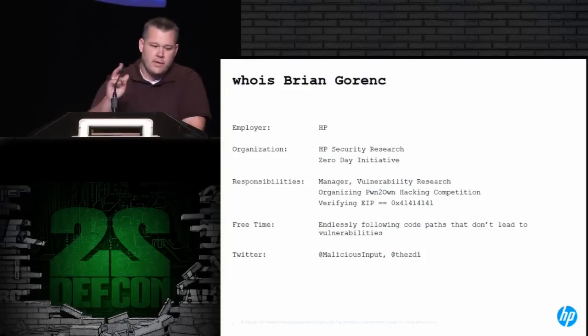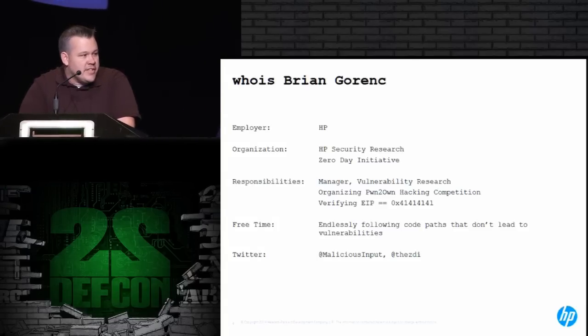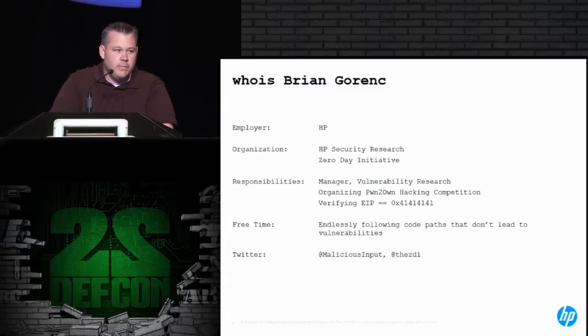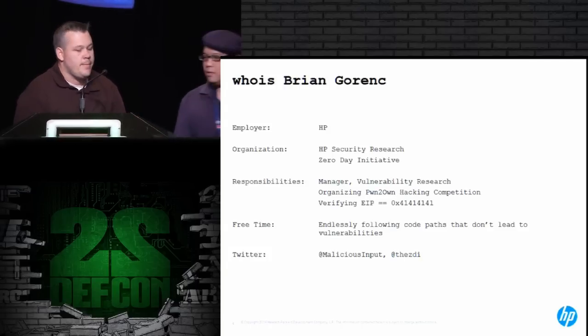All right, so my name is Brian Gorntz. I run the vulnerability research team inside of HP Security's research organization. My primary responsibility is running the Zero-Day Initiative, which is the world's largest vendor-agnostic bug bounty program. I'm also responsible for running the Pwn2Own competition. Through these programs, we've been able to inject over $10 million into the White Hat research and vulnerability marketplace. We're quite proud of that. Outside of that, I do a lot of fuzzing and bug hunting, but typically they don't lead to vulnerabilities, only once in a while. So I'm Malicious Input on Twitter.